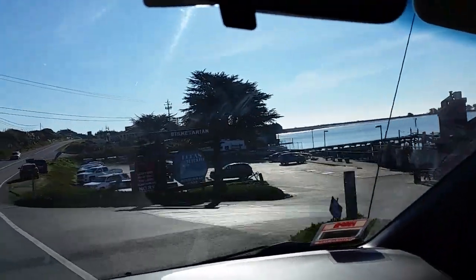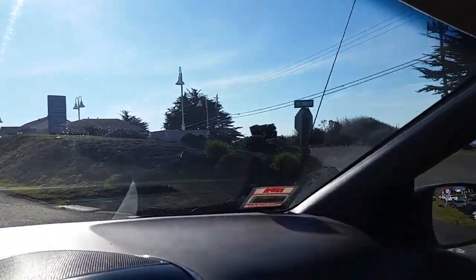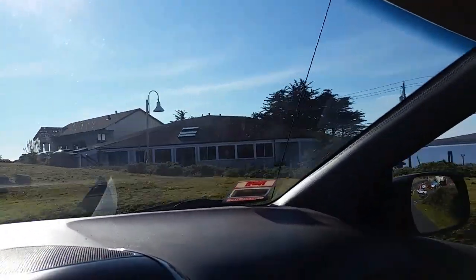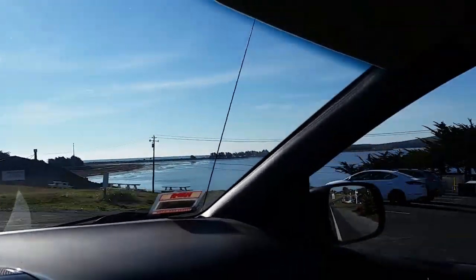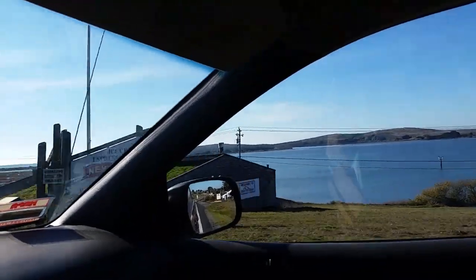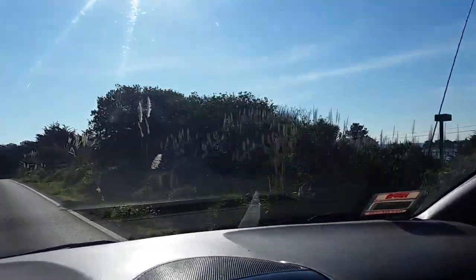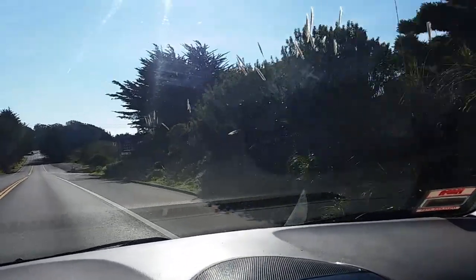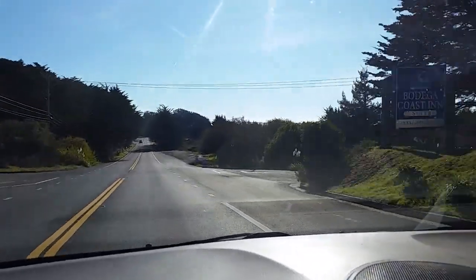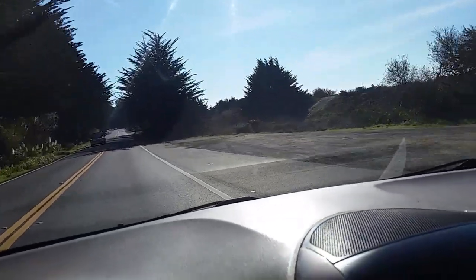Driving through the little town of Bodega Bay. These roads are pretty narrow, but there's plenty of places to eat. There's a gas station, there's a grocery store, coffee shop, ice cream, you know, that sort of thing. So if you're camping, you can take a walk over here, or you can drive over here and get a hot meal or whatever you want to do. Sometimes I do that, and sometimes I don't bother.